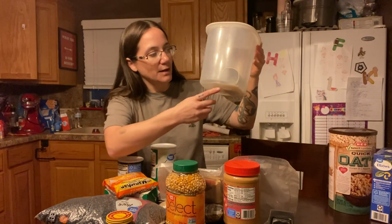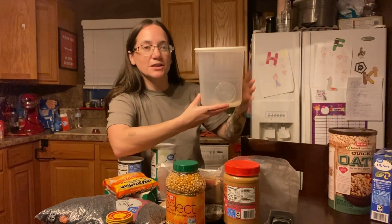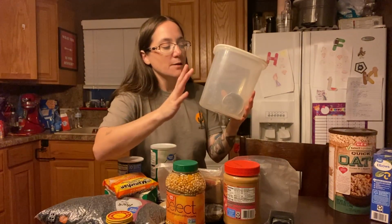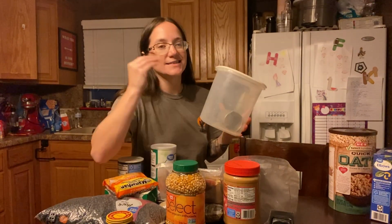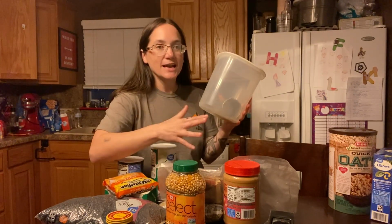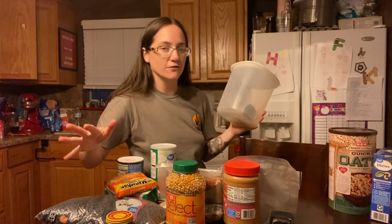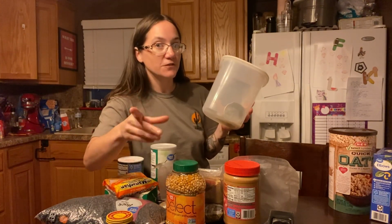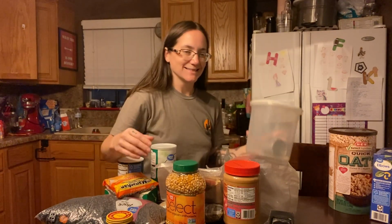Rice. Now, my rice is just about empty, but imagine that I'm talking about a full rice. I have to replenish that. I have lots of rice, okay? Relax. But rice, of course, is a staple in almost every household. Rice is great and it goes with pretty much everything. It's one of the cheapest and best things that you can stock up on if you eat rice, that is.